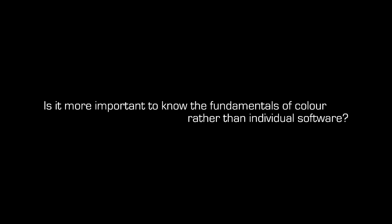I mean, of course, you need to know both. If you don't know your colour theory, it's unlikely, even with the best software in the world, that you're going to produce good-looking pictures. I mean, you may do, but that will probably be a happy accident. On the other hand, of course, it's no good knowing loads of colour theory and not being completely happy with the software, because you will simply not be productive.